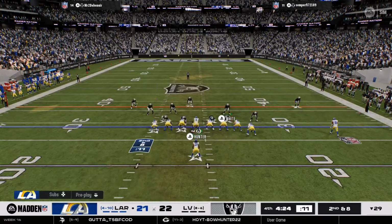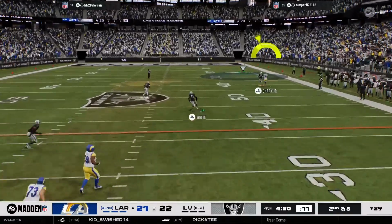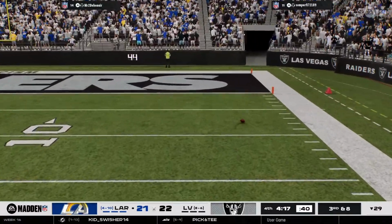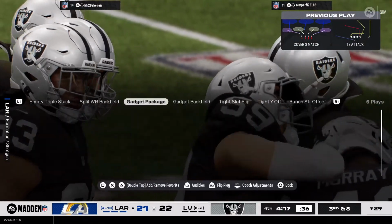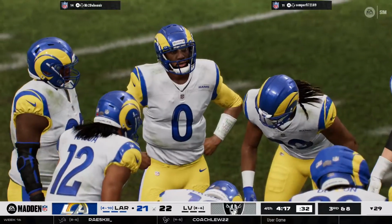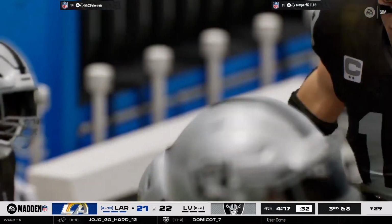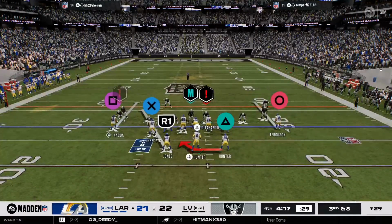Back to throw. Hunter. And he'll let this one go deep for Chark. And that will be incomplete. Trying to dial up the long one way out there, but it'll be third down. That's some good closing speed there defensively because that looked open for a minute. That's great work with the ball in the air. Never gave up, converged on his man, and broke the play up.